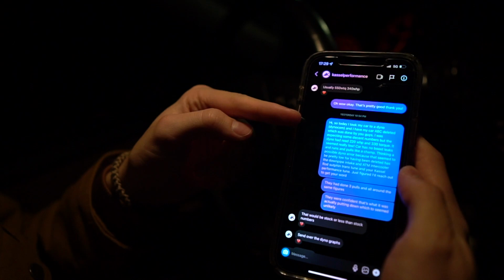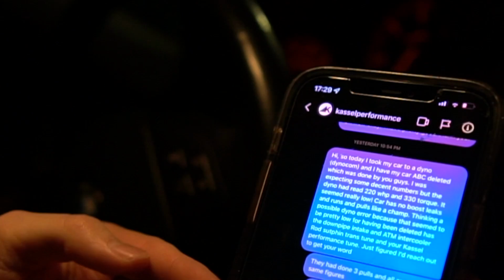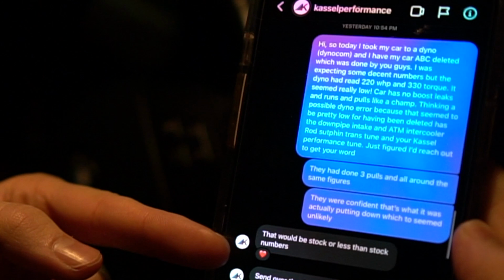I said, hi, I brought my car to a dyno, PC deleted by you guys. And then he's like, yeah. Casella Performance said that would be stock or less than stock numbers. Send over dyno graphs, any codes. There were no codes on the car at all. The car pulls like a champ. It definitely doesn't pull like it has only 300 torque and 200 wheel. Casella literally said that's stock or even less than stock numbers, so something definitely was not right with that.